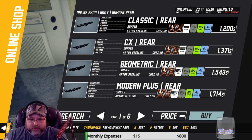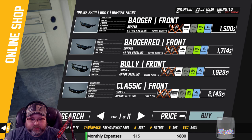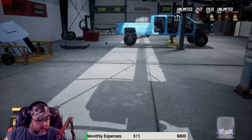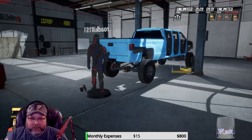Would the Eagles pop out of it? All right, so we're going to go rock crawler rear. For front. We're gonna go bully front. All right, there we go. I'm good. That's what happens when you let Clint try and buy stuff. I'm not a fan of that front bumper, being honest. There you go. I hope you put this one on. That looks good though. I like that rear.